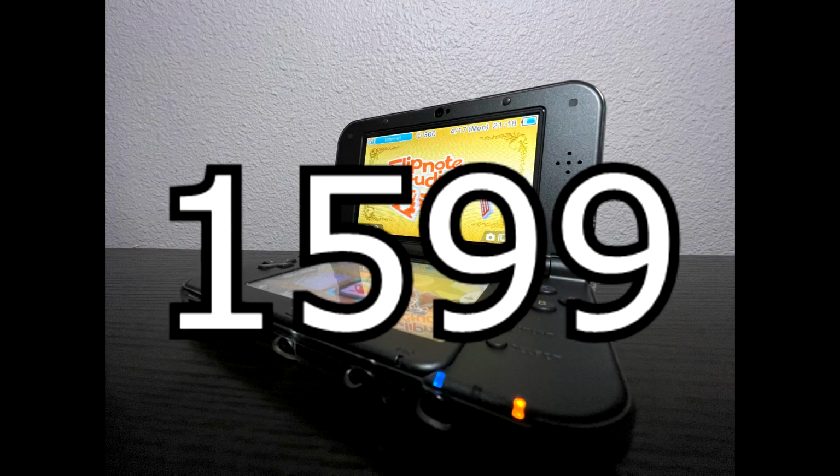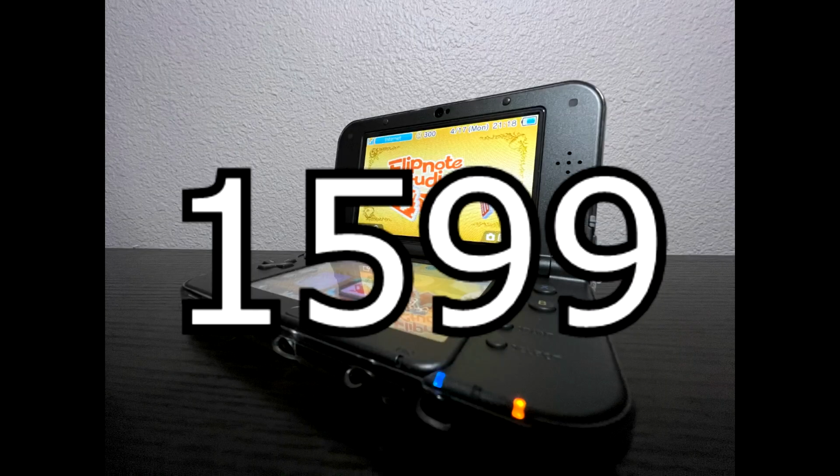The 3DS has about 1,599 games that came out for the systems themselves.